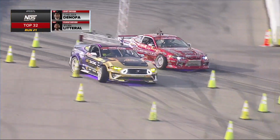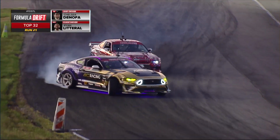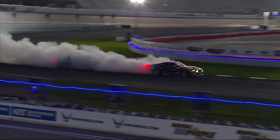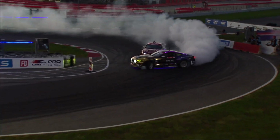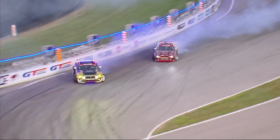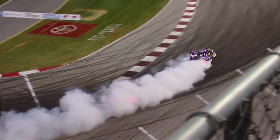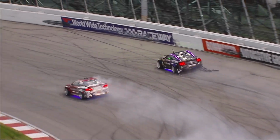Now Chelsea Denofa takes off through that start chicane. Here comes Chelsea Denofa, right there on that outside edge. Type S lights are on. Now coming into that inside clip, Literal has a correction, some straightening there, approaching that third outside zone. Bumper budget, Chelsea here, just using it up. I think he can use it all up for the first event. But there we go, pulling on through.